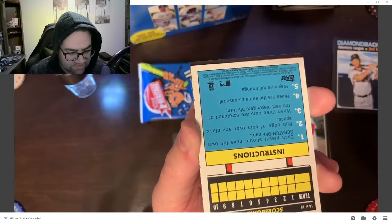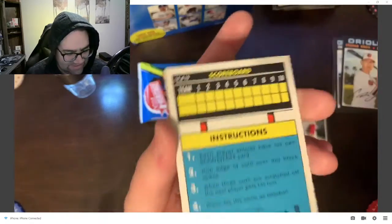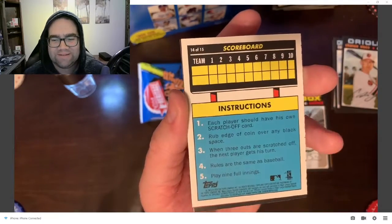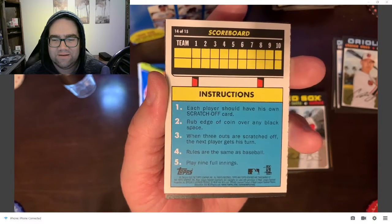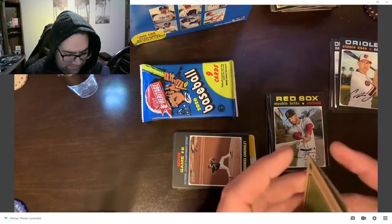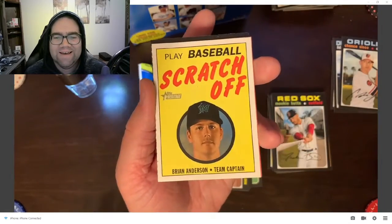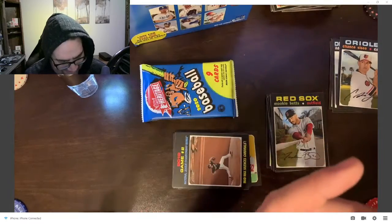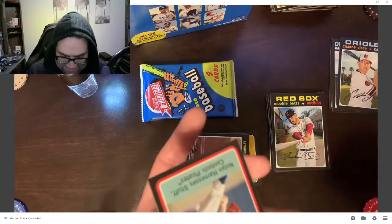Oh, what? What is this? Is this just to throw off people like me who are weighing the packs? I don't understand. I don't understand. It's just slightly thicker cardboard, so.